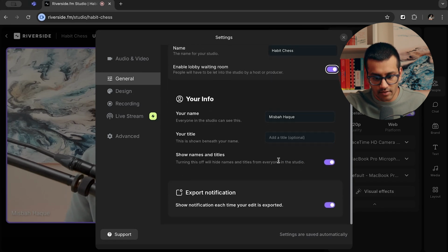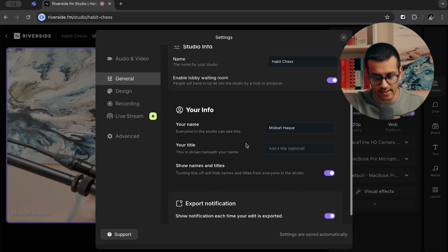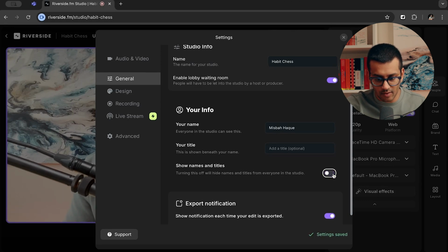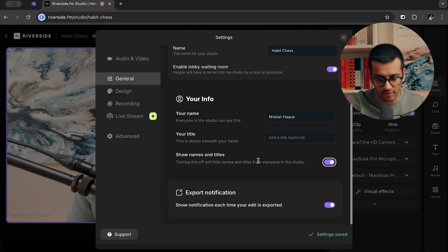The next section is, of course, the name of the studio and also the name. For example, I could enter my name here. Now, this next section is actually where, if for the episode you wanted to have your title there as well and the title for your guest, they will have an opportunity to do that. You can also toggle that setting off completely if you wanted to.